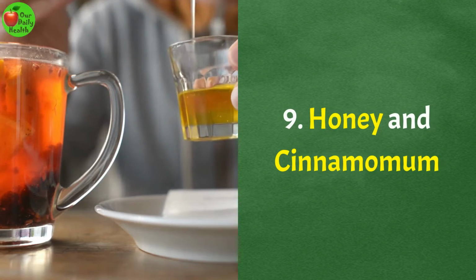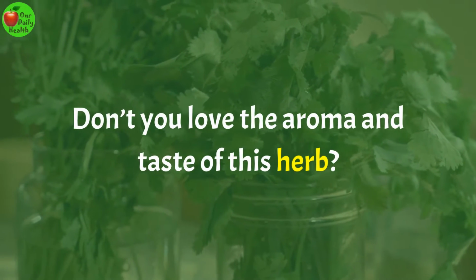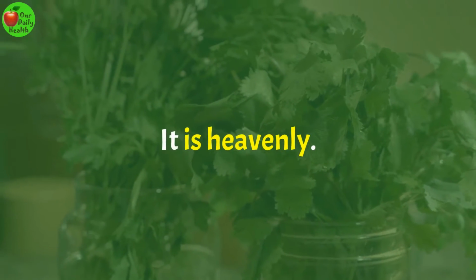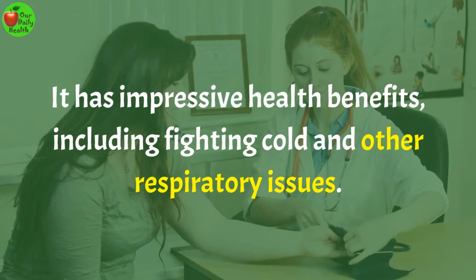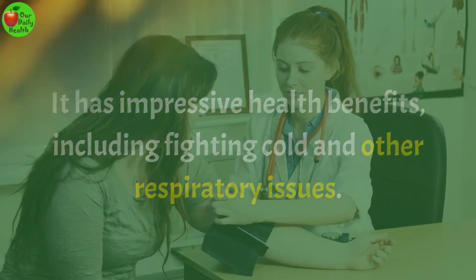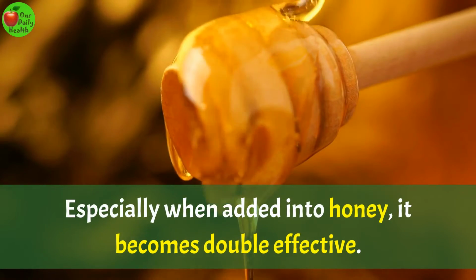Number 9. Honey and cinnamon. Don't you love the aroma and taste of this herb? It is heavenly. It has impressive health benefits, including fighting cold and other respiratory issues. Especially when added to honey, it becomes doubly effective.